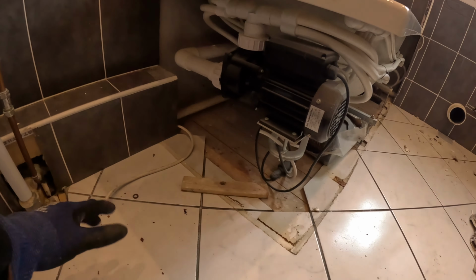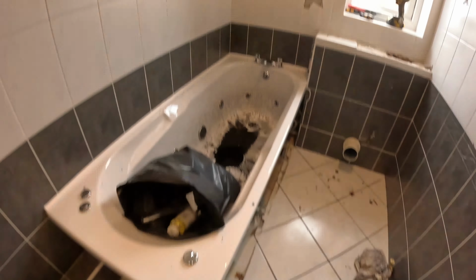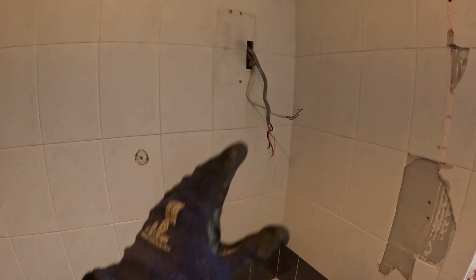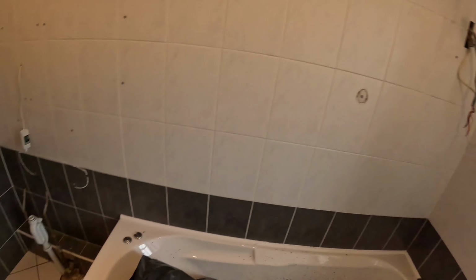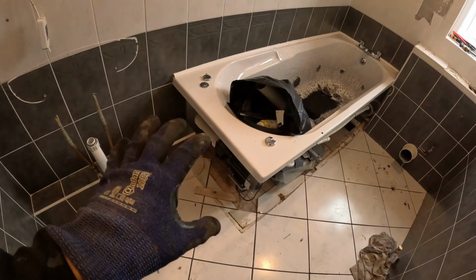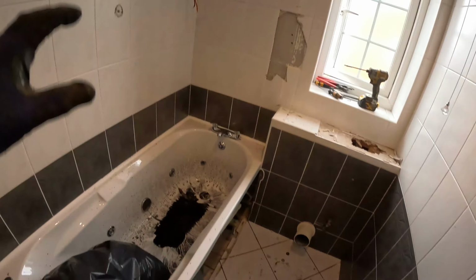There's no power to go into it, so I'm not sure where the switch is, but I've got a feeling that that cable may be that cable. So I'll get the electrician to test it out, make sure, because it needs to go either way. If not, we need to try and find out exactly where that's going to when it's terminated. So yeah, we'll get all tiles ripped off now.